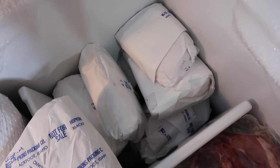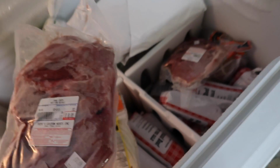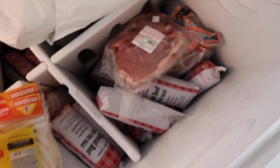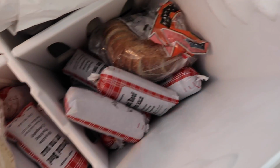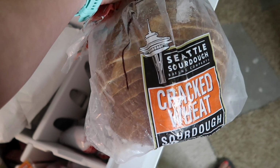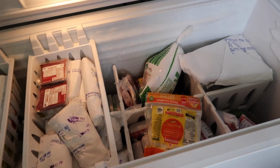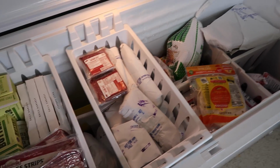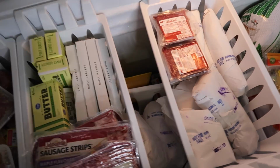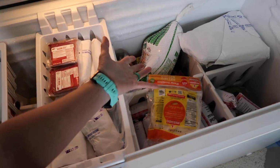I think these are more roasts. I have a lot of roasts in here. And then what the heck is this? Oh, pork chops. Okay, good. Oh, bread. Let's get this bread out of here. Definitely want that. Oh, more bread. Sweet. When I freeze bread, it's just like this. A full 6-foot freezer. Not full to the top, but pretty dang close. We're definitely going to be pulling from all of this stuff this month.